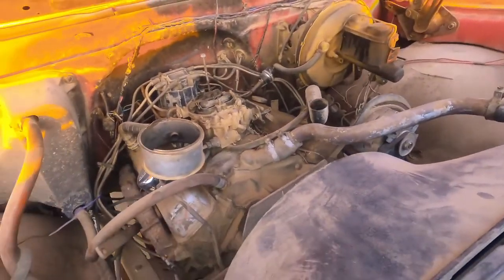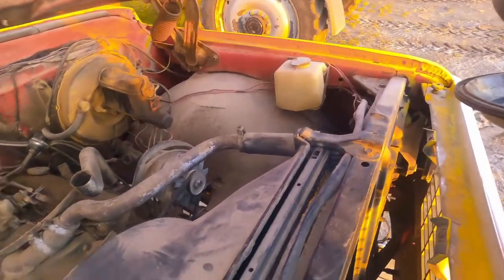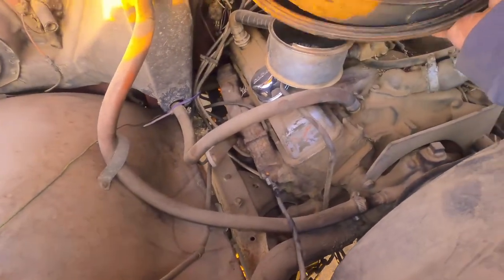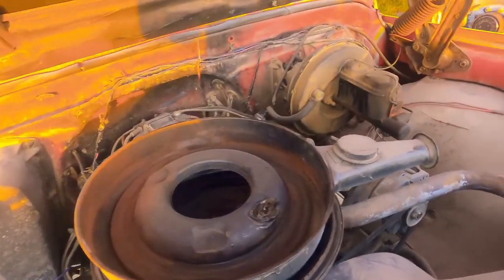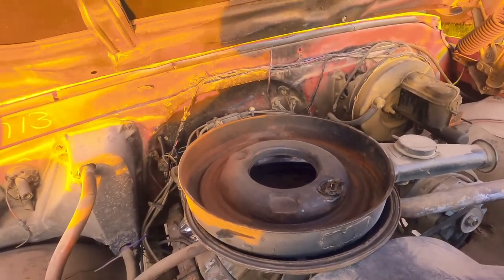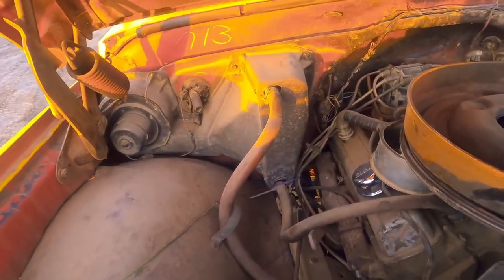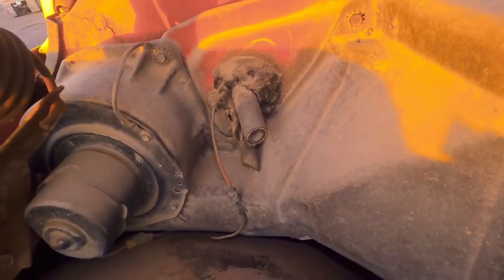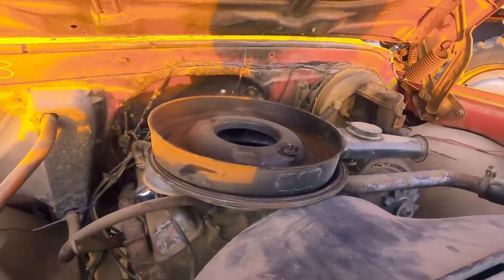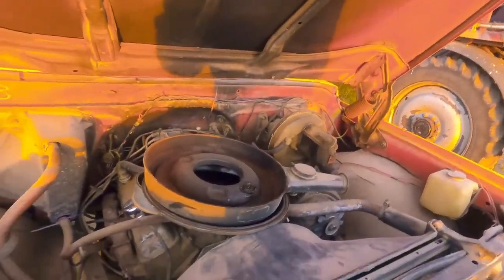It looks really strange to me because there's just lots of room under here. So much more room than the 67. The wiring doesn't look terrible from what I can see, but it could just be because it's all wrapped in electrical tape. So who knows? I'm not sure, but that looks like AC lines running in there. And it does have the vents in the dash. I don't know if it's factory AC or some aftermarket kit that was put in it at some point, but it did have AC at one point.